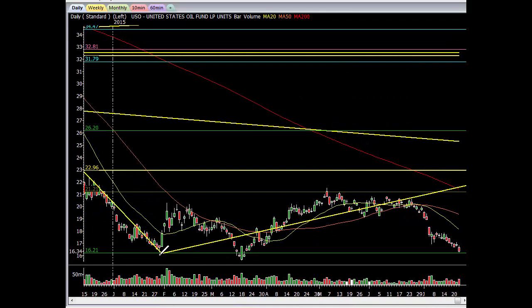This was an area I had a long time ago at 1621. And look at that bounce. And it's still in there and it's still holding up. It went below it. This area right here, 1621, is huge. We're heading right towards it again.